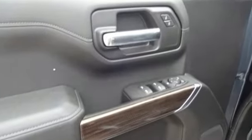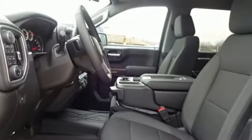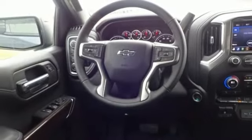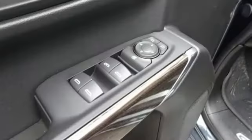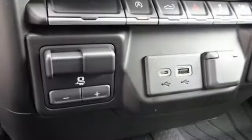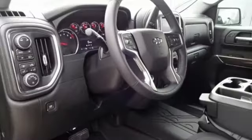Intercooled turbo inline 4-cylinder engine, electronic shift on the fly, engine auto stop start feature, aluminum wheels, Bluetooth streaming audio, power heated mirrors, manual tilting steering column, front tow hooks, gas pressurized shocks, and automatic transmission.